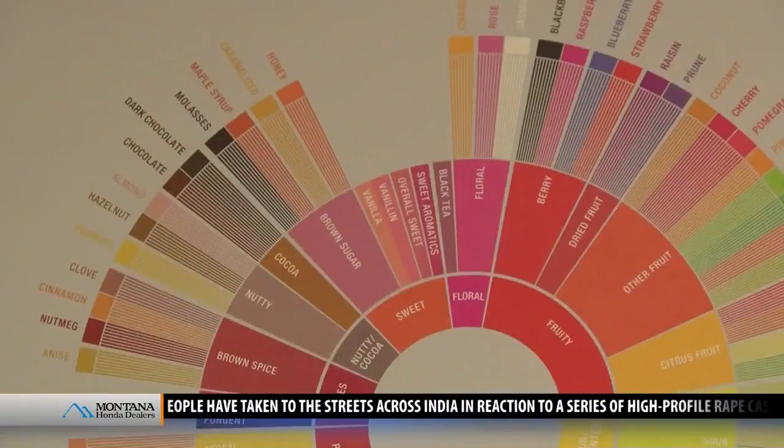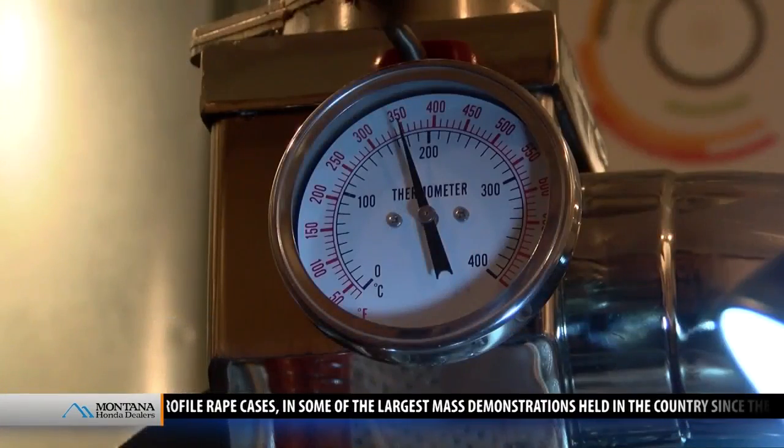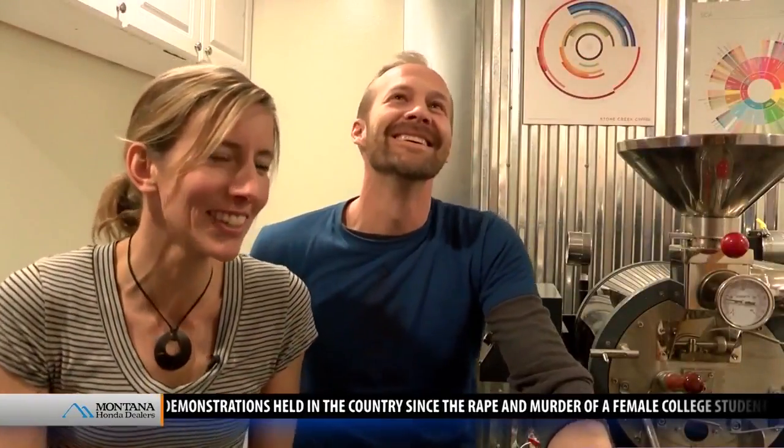After returning from Peru and tasting freshly grown, roasted, and served coffee, I said to Scott, I want some more good coffee. He said, well, start roasting your own coffee. That was a year ago, and this Helena couple hasn't looked back. So we actually started with a tiny little popcorn maker that we bought at the Goodwill store.